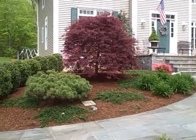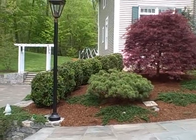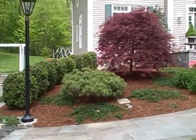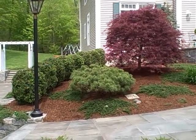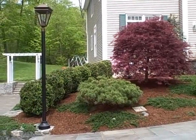Now inside the walkway, we have a nice row of boxwood to keep your eye from wandering over that wall and continuing to move into the landscape. We want to stop your eye from going farther out. Plus we want to give a feeling of security because that is a pretty serious drop on the other side. So we have that nice row of boxwood to the left.